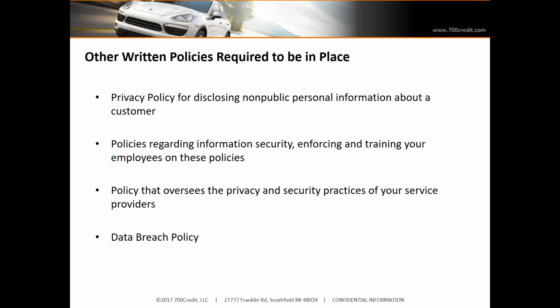Information security, which is becoming big, and protection from hackers. The government is starting to come down that every dealership has to have an information security policy. How often are your users required to change passwords? Make sure that their screens are locked when they leave their monitors unattended for more than a minute. Make sure you're training your employees on these policies around information safeguarding.